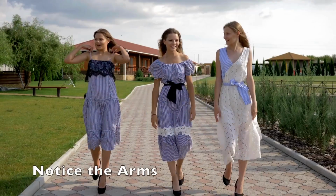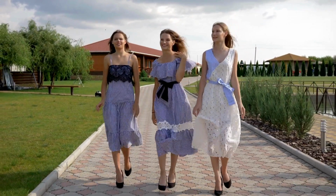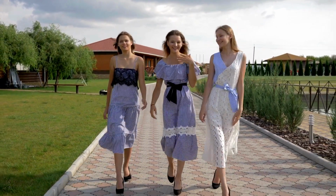The arm swing. And here I will go a little bit deeper into this topic, because it is not just a normal arm swing. Aside from the hips, the arm swing is another notable feature in the feminine walking style, and actually in all feminine walking styles.